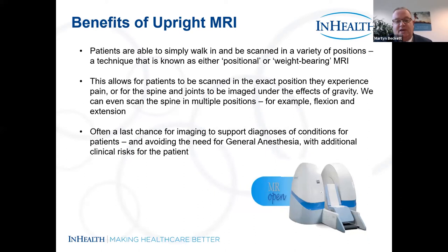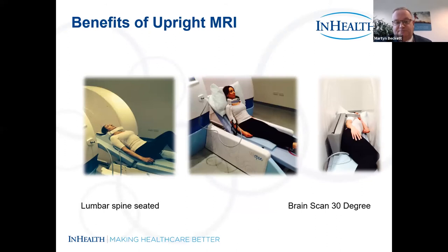And one of our key aims now with the service within InHealth is to move away from working with those hospitals, to move away from having to give general anesthesia to patients, because as we all know, that is just additional clinical risk for the patient. So using some of the pictures that we've got of patients in various angles within the scanner, whether it be semi-recumbent, even lying on their side for a brain scan, the benefits of the upright scanner is really unique in what we can do for our patients now.